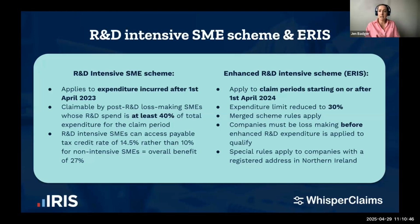Under ERIS, the expenditure limit is reduced to 30%. So a company's R&D spend has to represent at least 30% of their overall spend for the period. All the other merge scheme rules apply, so all the things I just said about overseas expenditure, subcontractors, all that kind of thing applies.